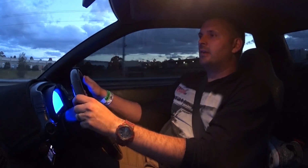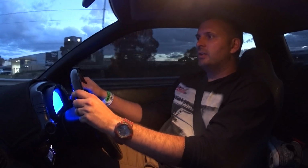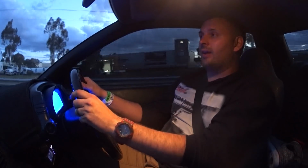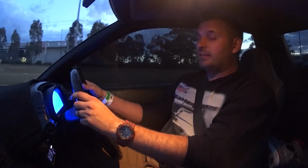Because let's face it, it's had over 460 kilowatts since the single turbo conversion, since early 2015. So it's been 2.5 years that it's had over 600 horsepower at the tyres, and that's a lot of wear and tear. It's done plenty of driving.